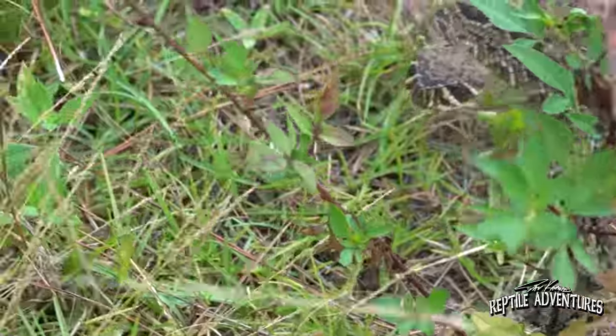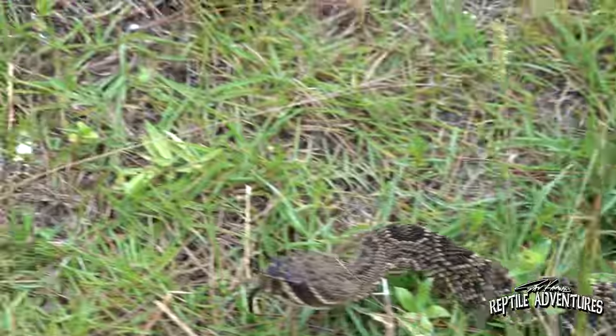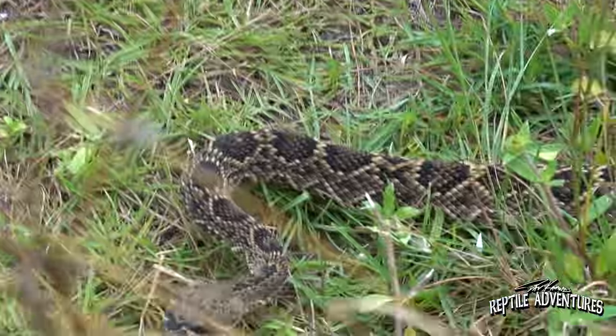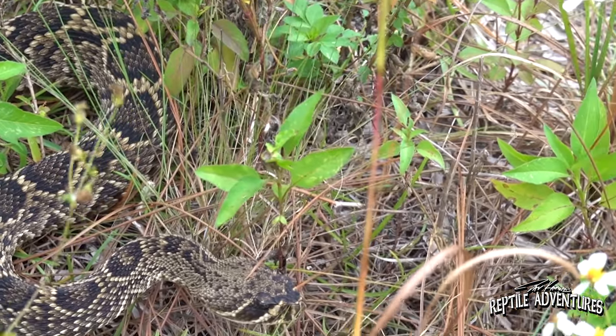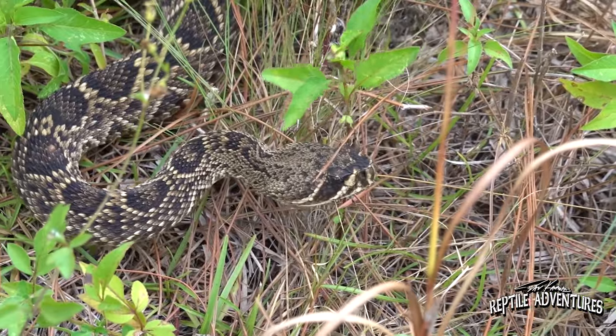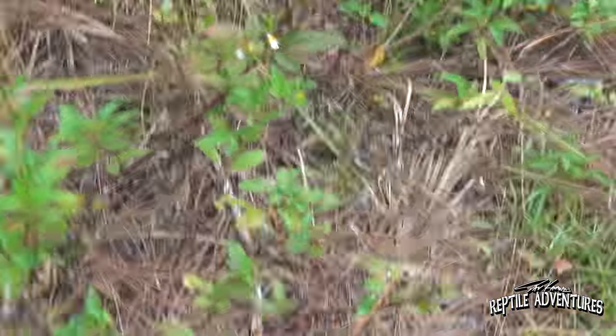And he's gonna start to run a little bit. So I'm just gonna kind of stay in front of him and just kind of corral him here. So this is not one of the common snakes that you're gonna see. As a matter of fact, this is only the second one I have ever seen down here. But man, you come out here on a day like this. Hey, where are you going, buddy?